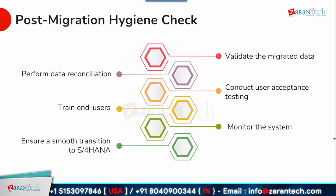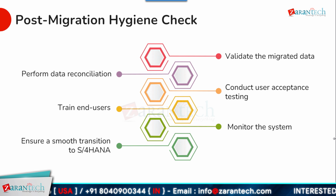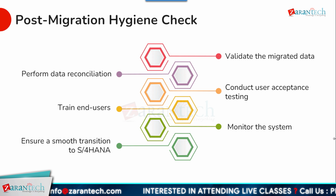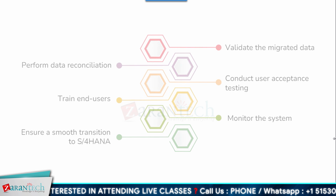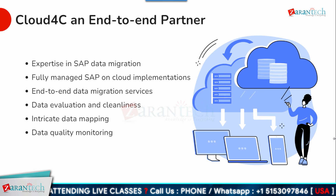Train end users on the new S/4HANA system, ensuring they understand how to access and utilize the migrated data effectively. Monitor the system closely during the initial go-live period, addressing any issues or anomalies promptly. By conducting a comprehensive post-migration hygiene check, you can ensure a smooth transition to S/4HANA and minimize disruptions to your business operations. Here we can explore Cloud4C, an end-to-end partner in project migration.